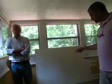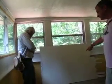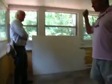It was built as a screen porch. It's tongue and groove out here. There are weep holes. They've been covered up, but there are weep holes on the edge so that rainwater drains. Okay. Yeah, this could be a lovely retreat space.